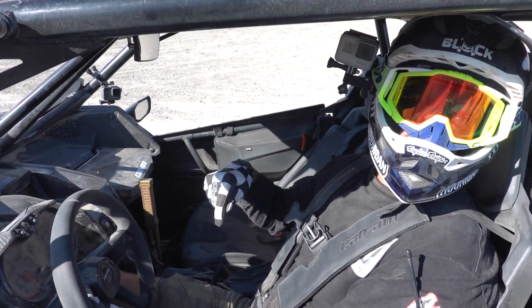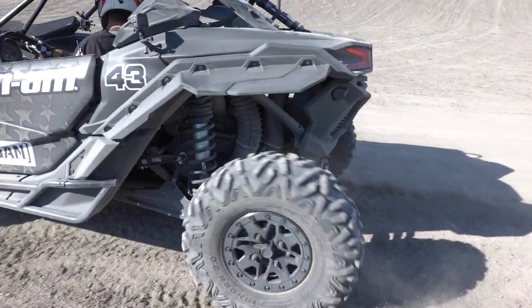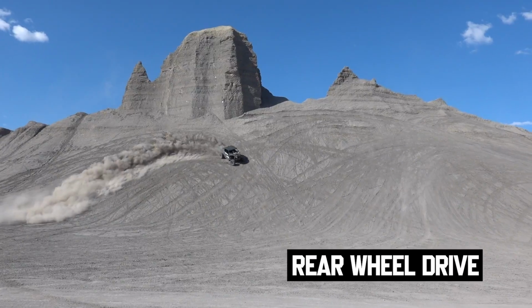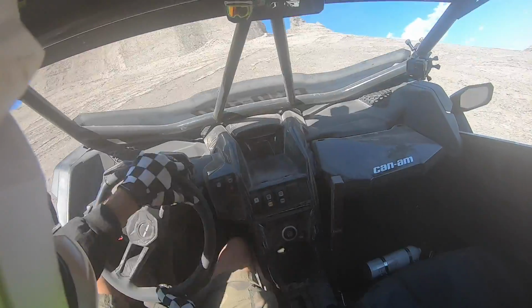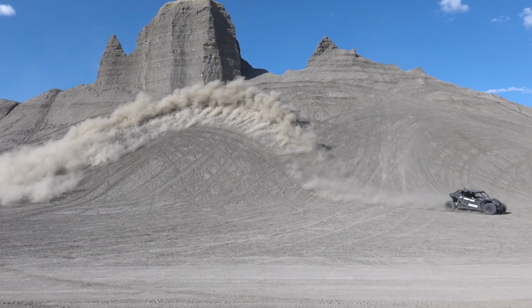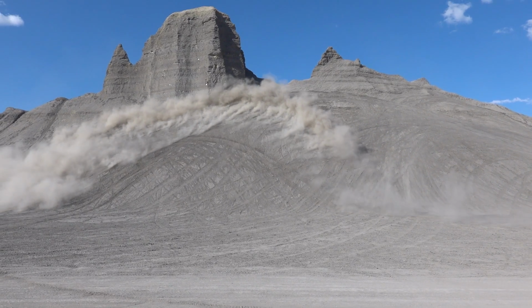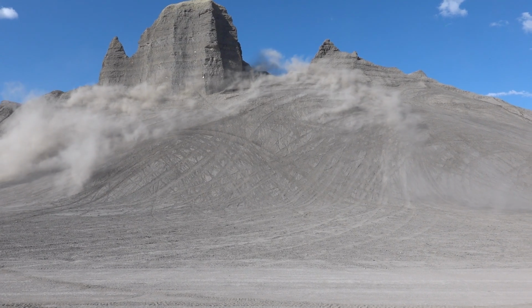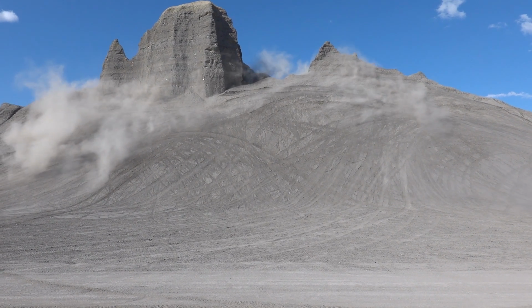All right, rear-wheel drive. All right, let's see it. Rear-wheel drive in that case is you add throttle, you get wheel spin in the rear, and it starts to do what we call throttle steer to aim the nose. Again, the big thing to keep in mind is that you're not lifting.